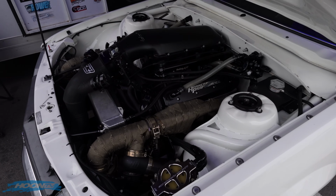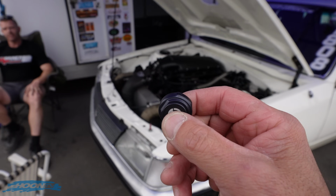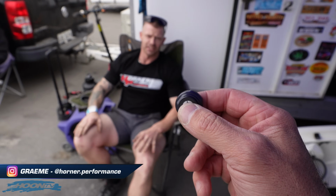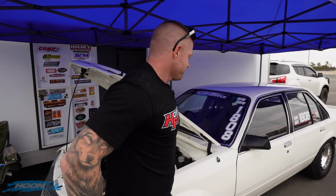Oh look, it's the famous Graham Horner's car. It's the famous Graham Horner. Oh look, I've got a spare microphone in my hand. That's weird. I think you should put that on. All right, Mr. Horner, what's going on?